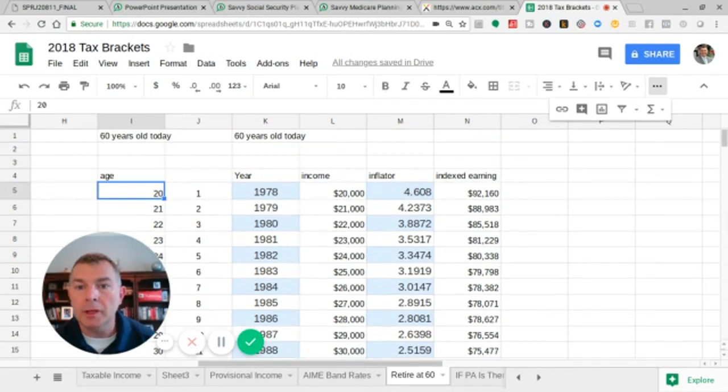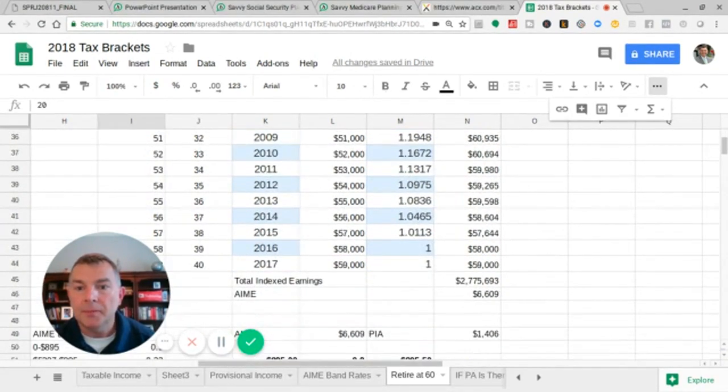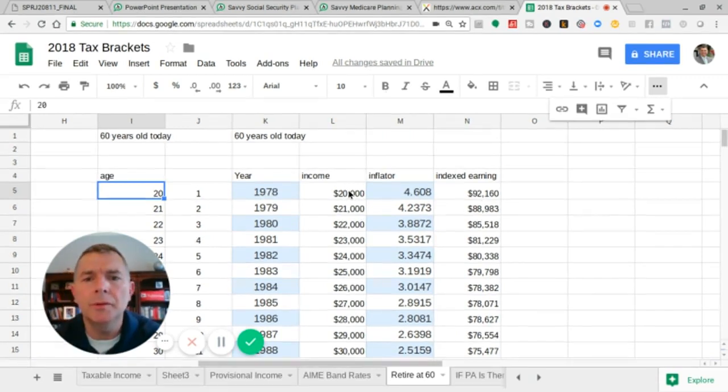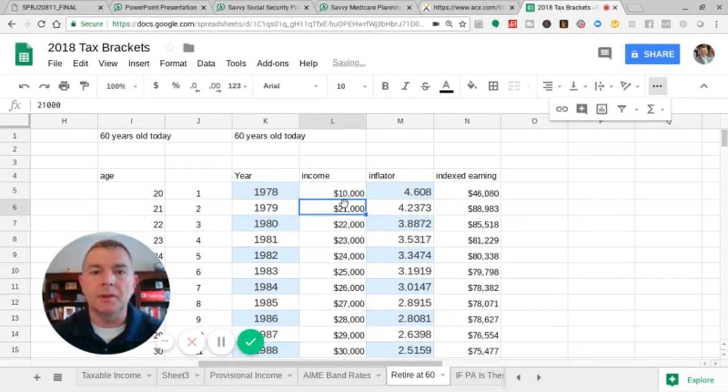So we're going to look over here, and we're going to delete these ones right here because these are not the top 35. Looks like that one, right? Yeah. So we're going to say basically, because his early earnings record was 92,000, when he was 20 years old, 20,000 back then equals 92,000 today. Maybe we can do something different. Let's do this. Let's do 10,000 instead. Let's see how that changes everything. And we'll do 11,000.